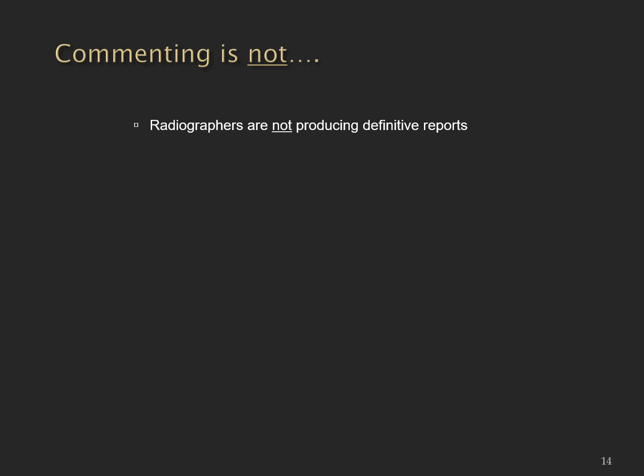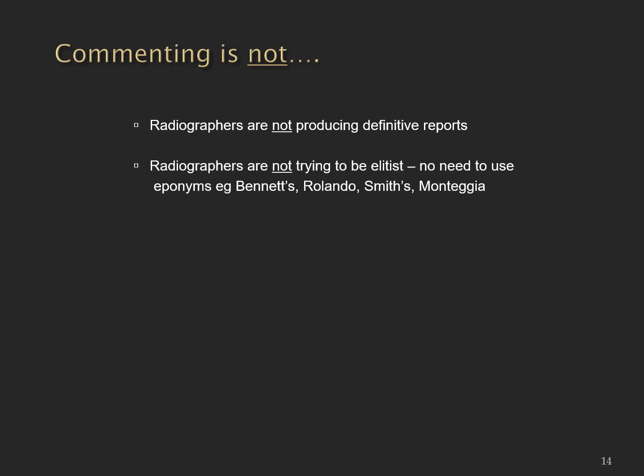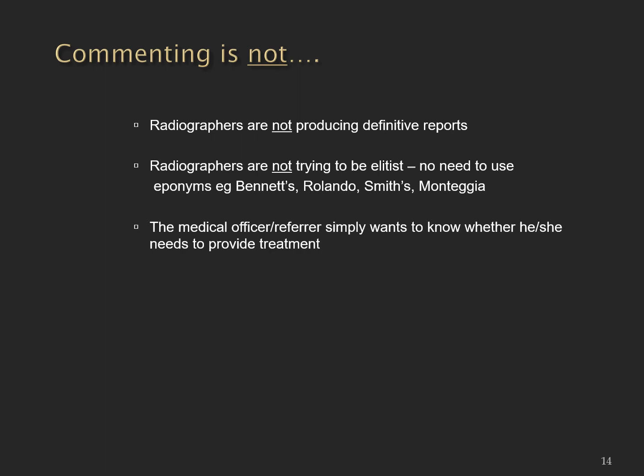Now I'm going to talk about what commenting isn't. So radiographers are not trying to produce a definitive report. That is the role of the radiologist. We're also not trying to be elitist. So there are pathologies that are named after people. These are referred to as eponyms. And there is an assumption when you use an eponym that you understand what the eponym means and the referring doctor understands what the eponym name means. And that is not always the case. The medical officer, the referrer, simply wants to know whether he or she needs to provide treatment.